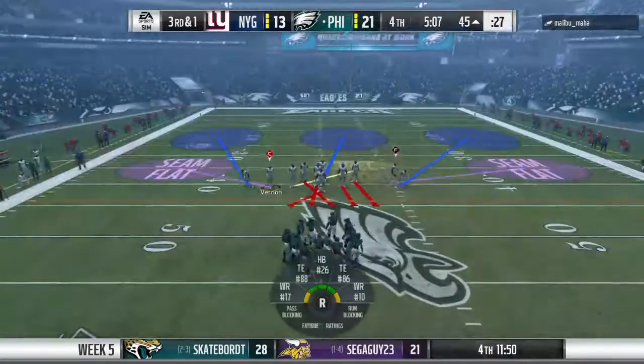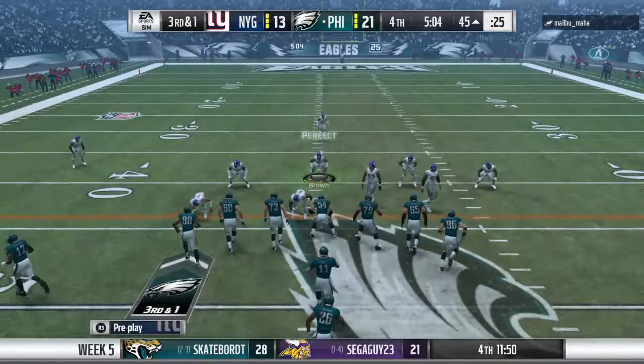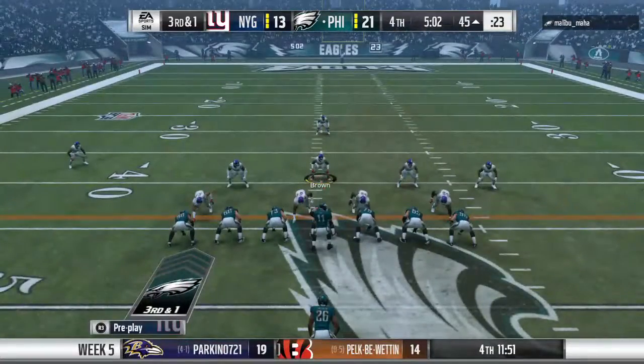The Eagles on third down. They've been tough to stop. 8 for 10 so far. They're up against a 3rd and 1 situation.